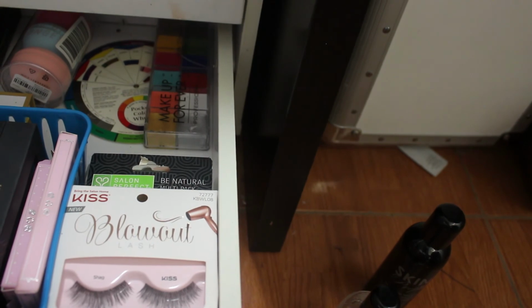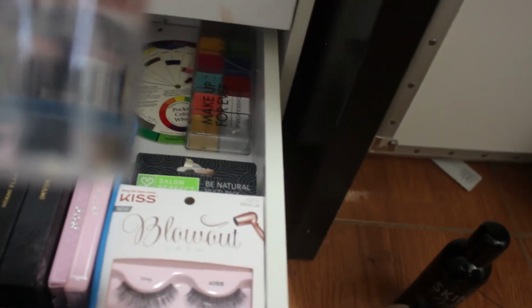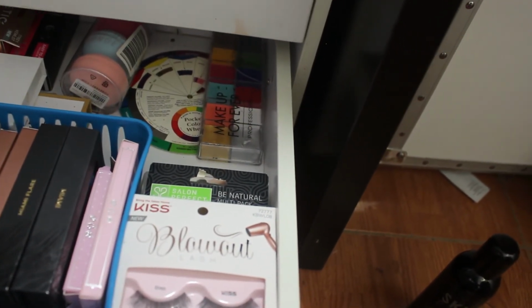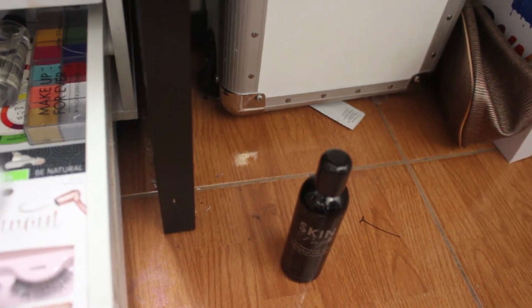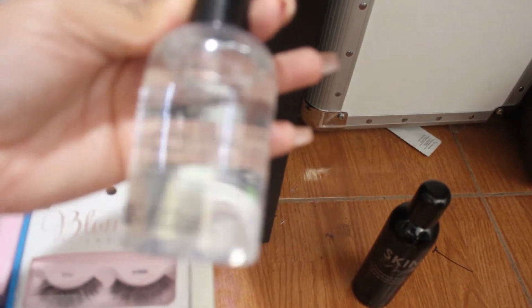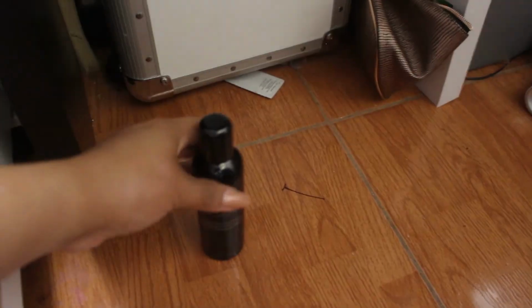And then I have some sprays from Meron brand. I don't know, this is a barrier spray, I think you're supposed to wet it and use it or something. And then I have a mixing liquid spray, I don't know what it was for. And then this is a pre-makeup skin toner.